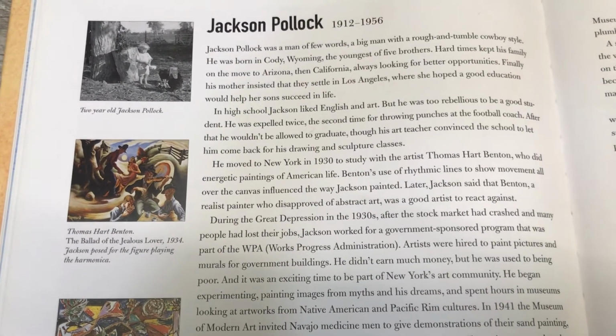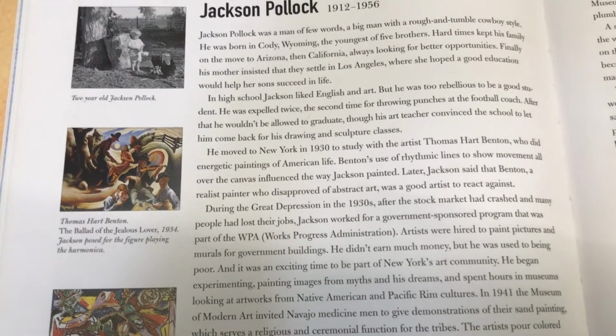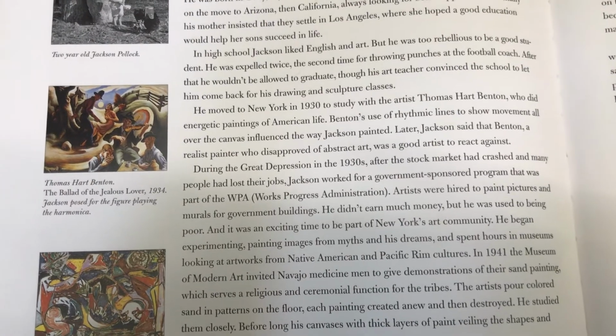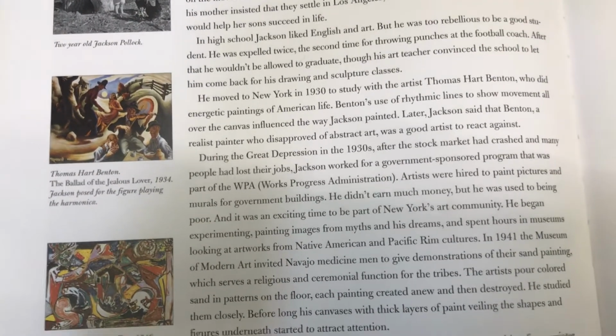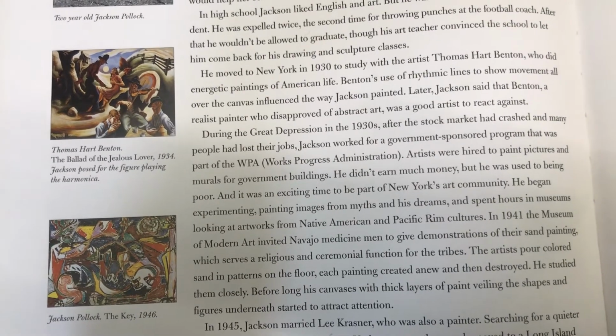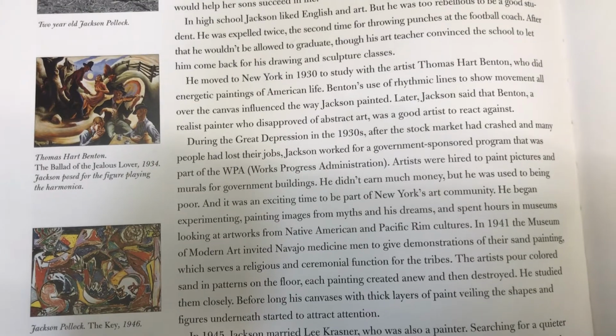Jackson Pollock, 1912 to 1956. Jackson Pollock was a man of few words, a big man with a rough-and-tumble cowboy style. He was born in Cody, Wyoming, the youngest of 5 brothers. Hard times kept his family on the move to Arizona, then California, always looking for better opportunities.